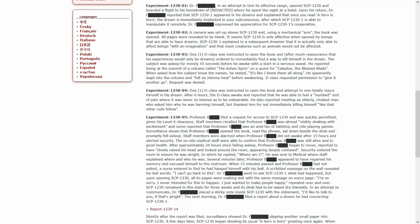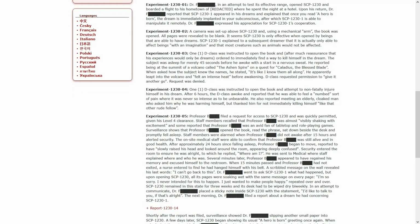Experiment 2. A camera was set up above 1230, and using a mechanical arm, the book was opened. All pages were revealed to be blank. It seems that 1230 is only effective when opened by beings that are able to have dreams. 1230-1 explained to a subsequent dreamer that it is actually only able to affect beings with an imagination, and that most creatures such as animals would not be affected.